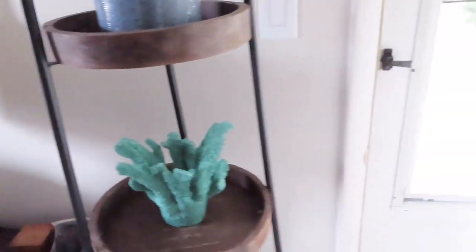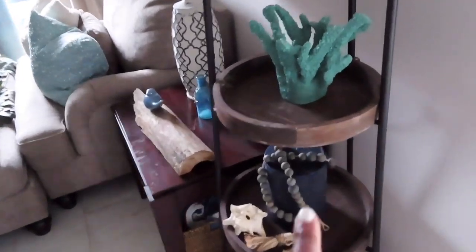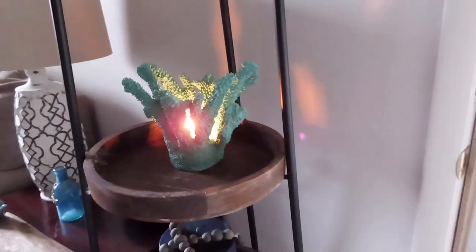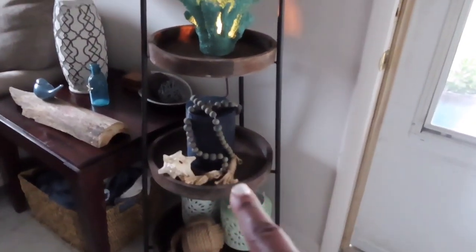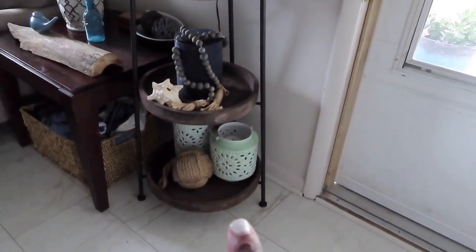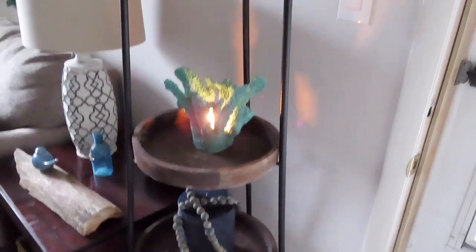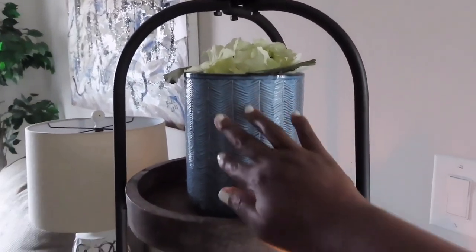Here it is, y'all. And do you see my lamp? This is a lamp, y'all. I'll show you guys that lamp a little later, but I could turn the light on for right now. It is the cutest thing, y'all. And you guys know those items I already had. These items down here I've already had. Like I said, this I already had. I just love this vase.